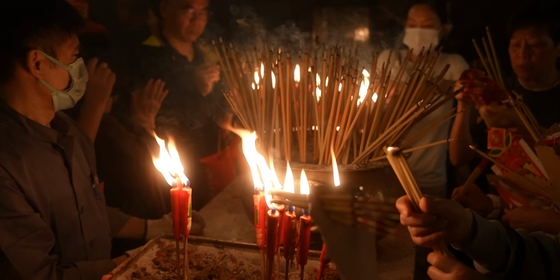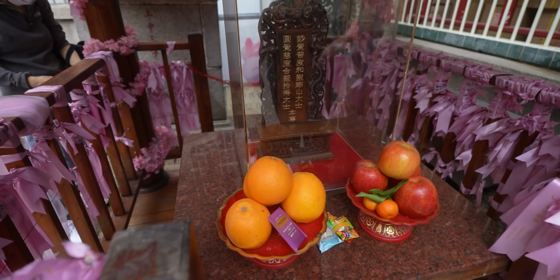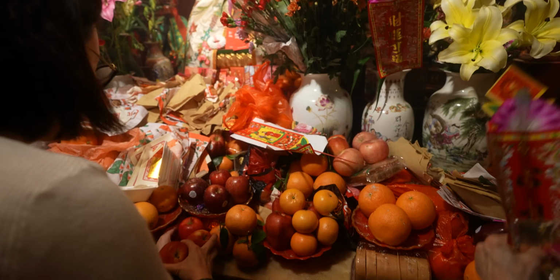And since it is the Chinese New Year, I noticed a lot of fruit and a lot of mandarin oranges. And I think that's also an offering. Like you're supposed to offer 4 oranges, I think I read.